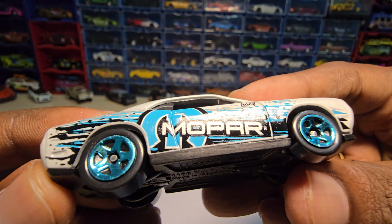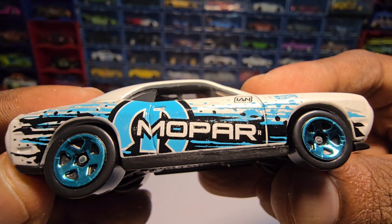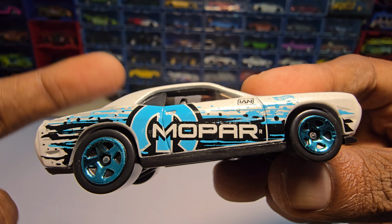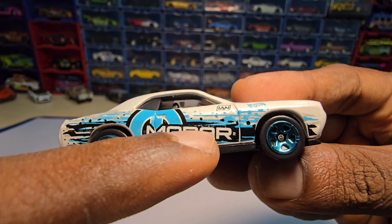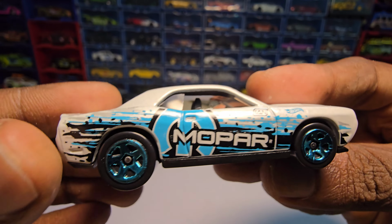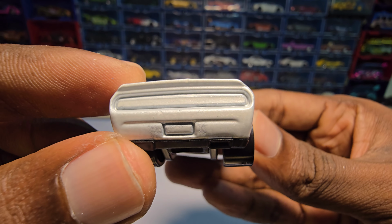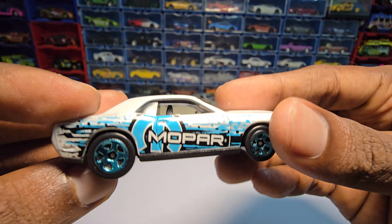Let's see the other side. Yeah, the paint got chipped out. The other side doesn't have the exact same representation like this. And here you can see the paint chipped out here. The decal looks cool, but it is not really good.